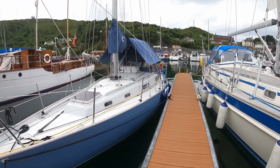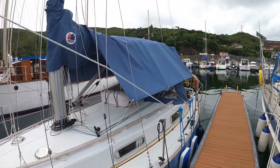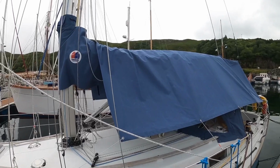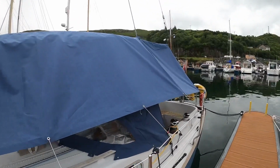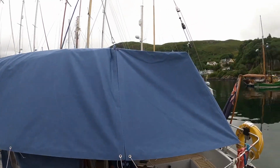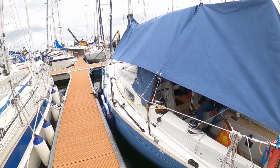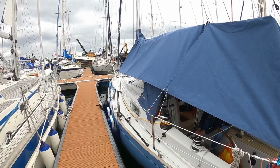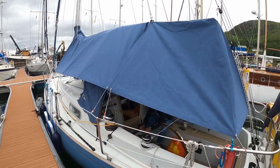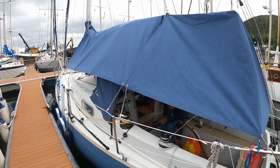Something that we had made for us at the same time as the spray hood was this tent arrangement. So it drapes straight over the boom. Once you've dropped the lazy jacks, you do need to have either the topping lift, the boom topping lift, or the main halyard on the top there, and then it clips onto the backstay and then all the way around the guardrail. And that kept us very warm and dry at anchorage in the rain, and we have it on now in Mallaig, despite the fact that it's only threatening to rain, not actually raining.